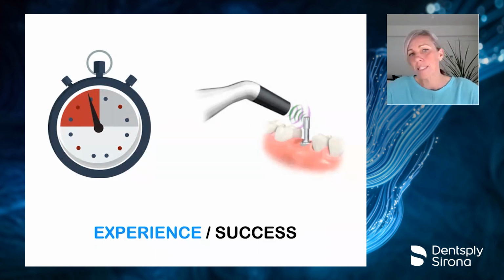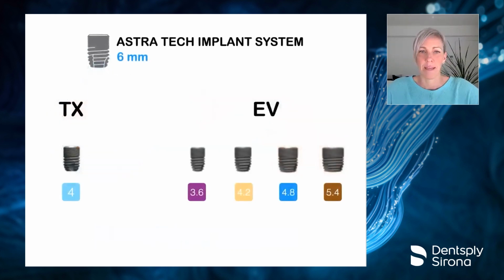I use ISQ measurement to confirm the implant stability over the healing phase. So with those 6 millimeter implants, you need a bit of experience, because your experience will result in success with those implants. With the Astra Tech implant system, you have two choices for the 6 millimeter implants: either you use the TX or the EV. The TX, the only diameter available is the 4 millimeter one, so the medium platform.